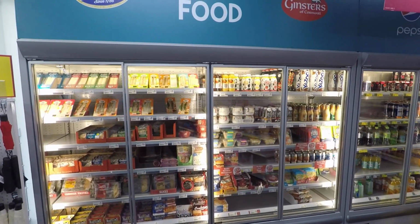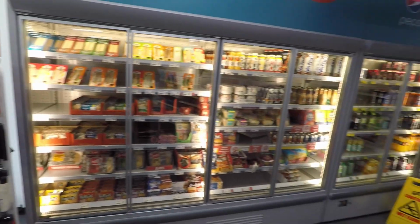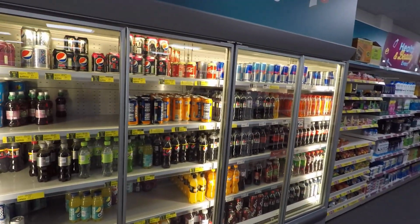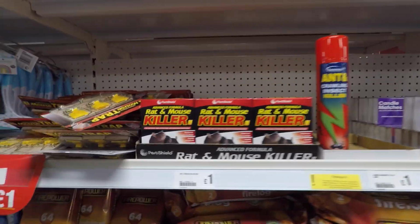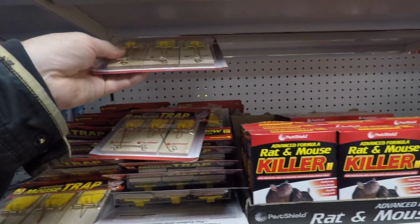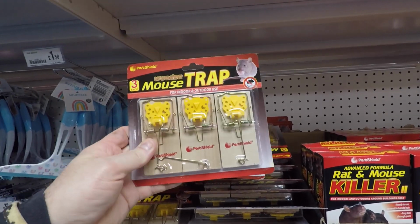Well, the first thing that becomes very clear is the fact that you can get yourself some food and drink. Let's move on. Now this side looks quite promising. So we've got some fire starters. We can kill vermin. Got some dinky little traps here, look. Perhaps you could catch yourself something. There we go, look. Lunch is served.